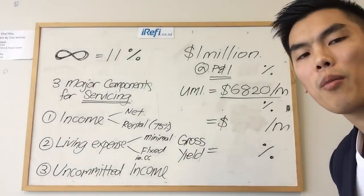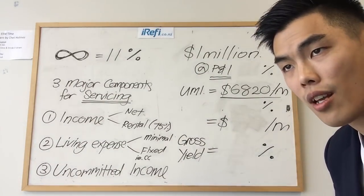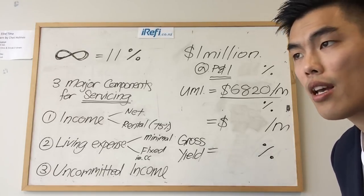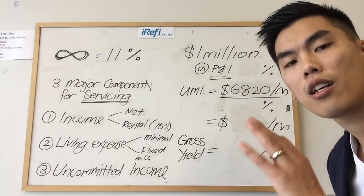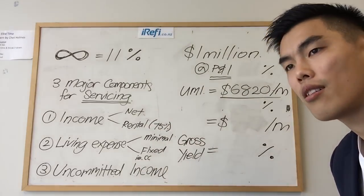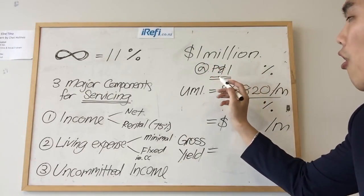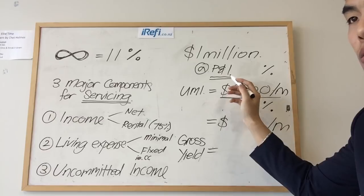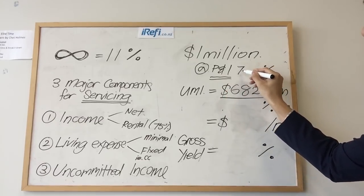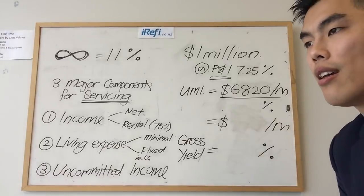And you go, whoa, how do we come up with that figure, $6,820? So this is another very important thing to note about banks: even though the interest rate is 4% at the moment, they are always going to increase that interest rate just in case the interest rate rises. So they normally will calculate the $1 million that you want to borrow on principal and interest repayment, as well as putting up the test rate to around 7% plus, and it's slightly different for every bank.